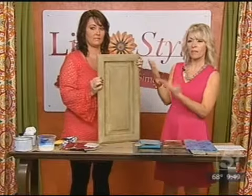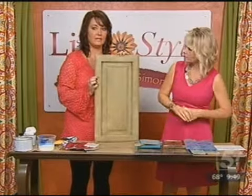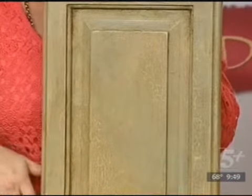One of the things that Jennifer can do, she can come to your home. She'll take care of all of the prep work that needs to be done. And here's just some of the samples, the colors that you can get. This is a multi-layered sample.